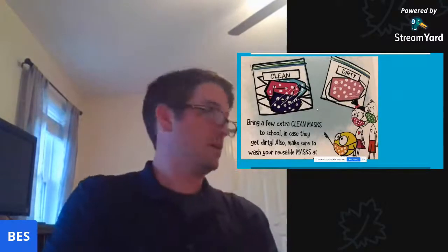And let's not forget to show me the picture. A safe place to store masks is in little plastic bags. I also know that some people will have lanyards and some people will have little clips on their belt loops, but there are all different kinds of ways of keeping your masks clean.